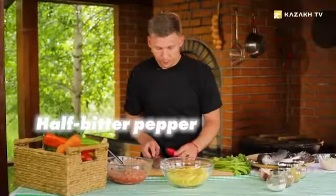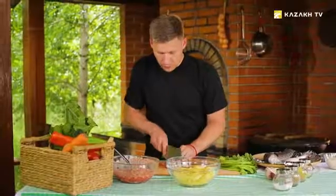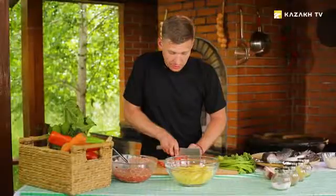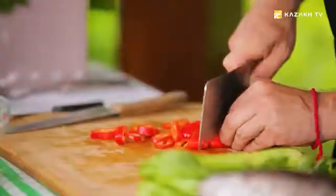We remove all the seeds from pepper. We wash it and slice it in rings. It is desirable for the pepper to be half bitter, half hot. Then your fish soup will have a unique piquant flavor and taste.